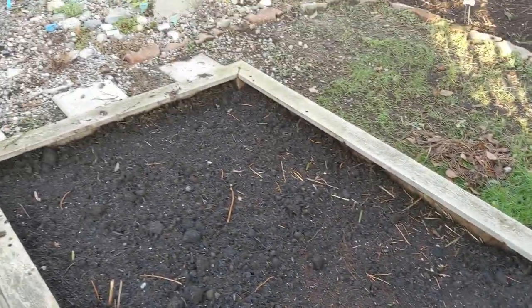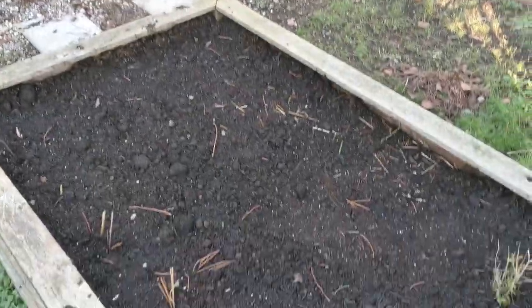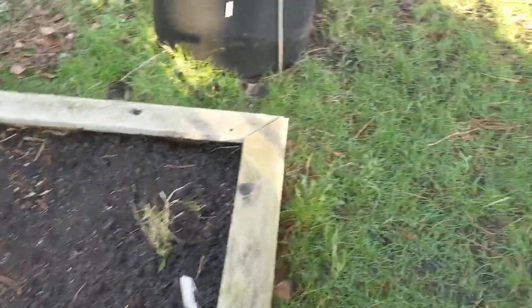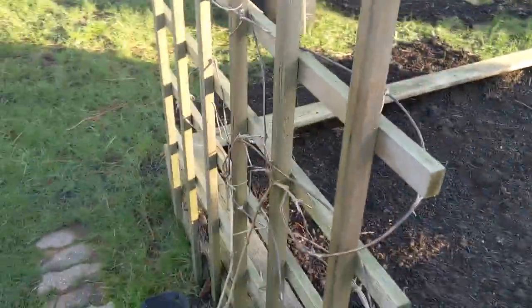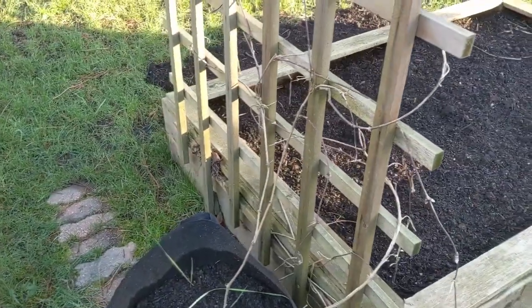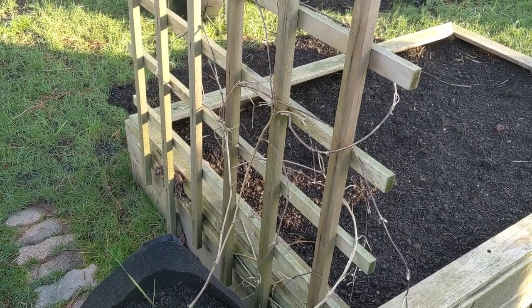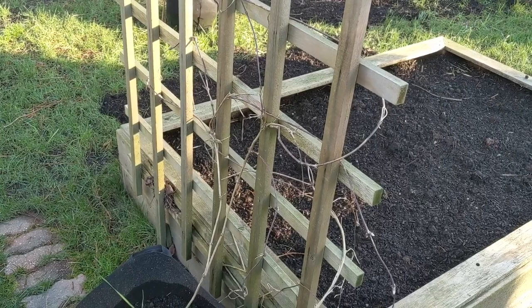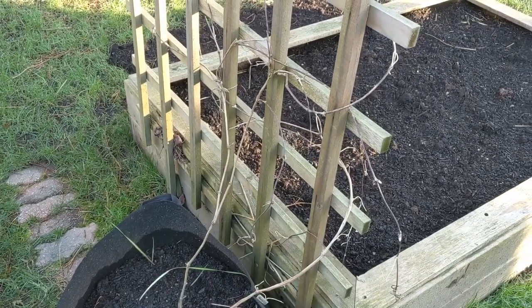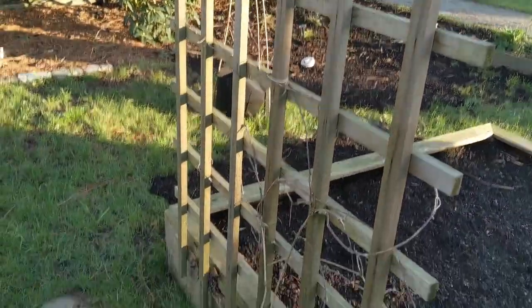So that's my raised beds. I've been growing vegetables. Oh, there's my rock garden. I've been growing vegetables in these for the past couple years, and this year I want to try giving them over to some cut flowers. This is a Clematis montana. It's really beautiful. It's the Tetrarose. It has bright pink flowers in spring. I'll actually insert a picture of it if I can find one, because it's stunning, and I'm really happy to finally have it climbing up this trellis.